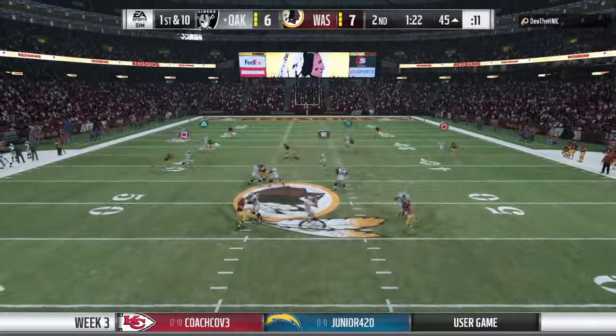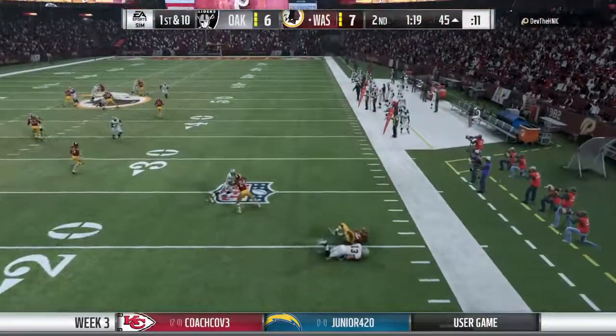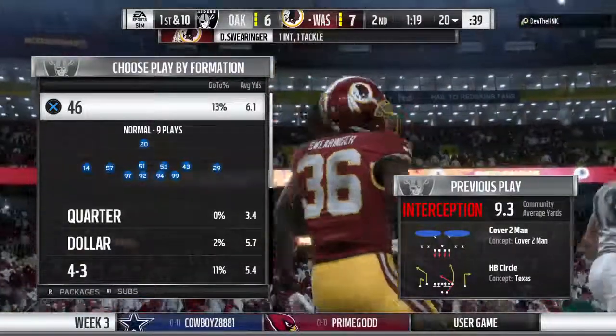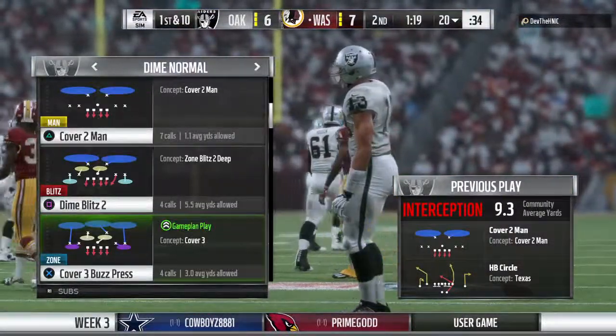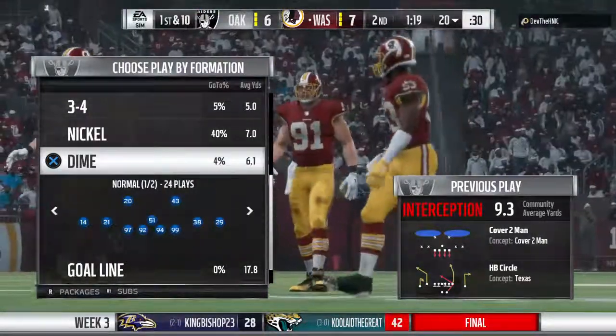From the gun, it's Carr. Looking for Evans, and it's intercepted. Picked off by DJ Swearinger. And a big turnover there as his guys will get the football back. That's sort of a second quarter to forget for him. Now 2 picks in this frame.